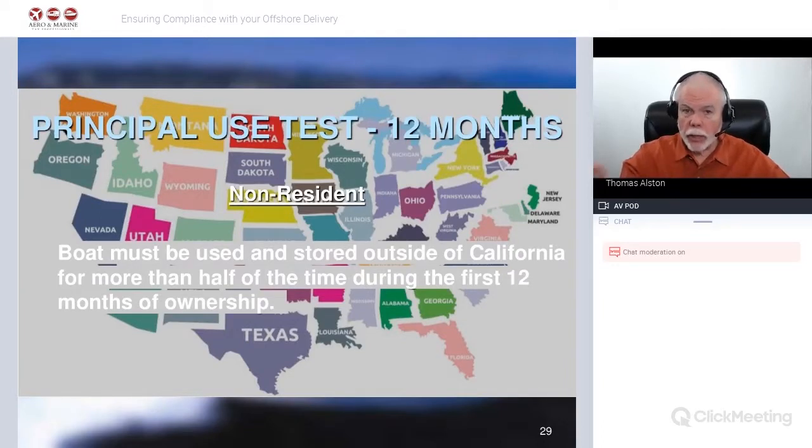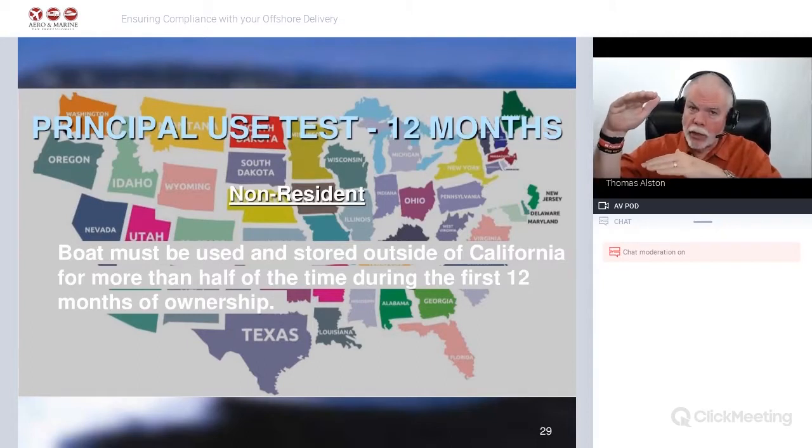Here is how it works if you're a non-resident of California, and you have to go back to that original take where I took you through the DMV codes. If you're treated as a non-resident, the boat must be used and stored outside of California for more than half of the time during the first 12 months. Whenever the state wants 50%, we always raise the bar to 60%. We want to create a margin of error in case the tax auditor wants to throw some of your documentation or some of your days out.